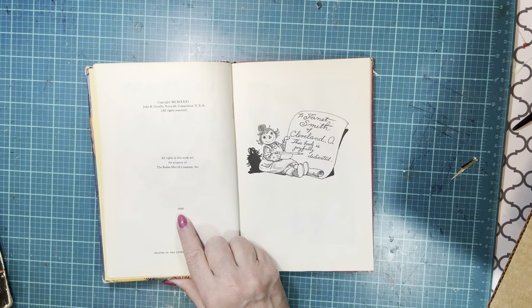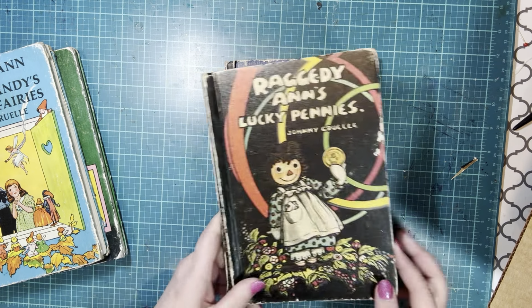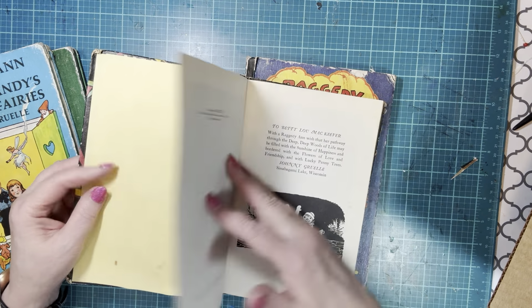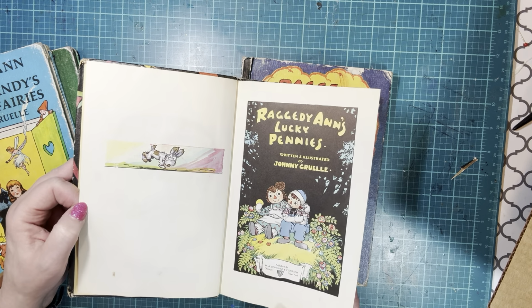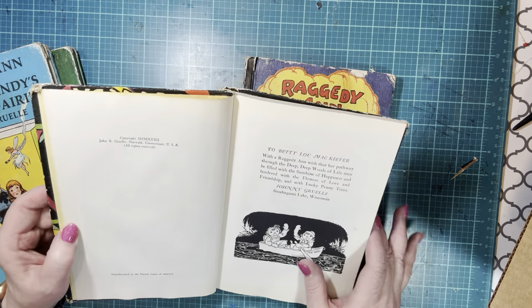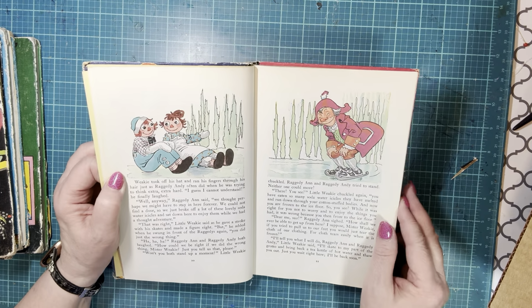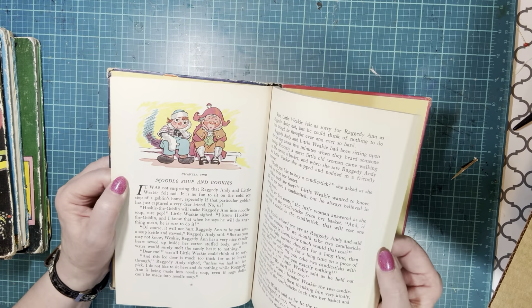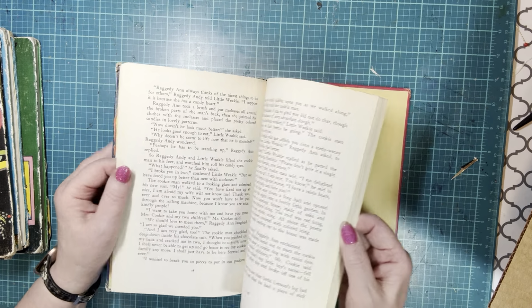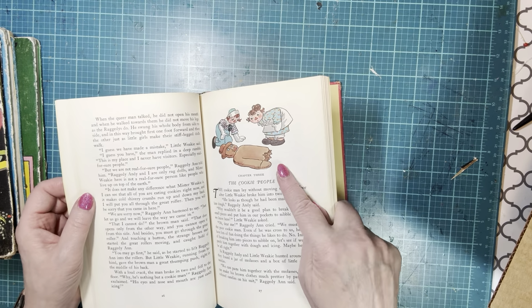Oh, it's printed 1960. Probably the first one wasn't really 1931 either. Well, it doesn't say, but I'm sure this is a newer edition of it, but still vintage. Aw. These illustrations are just so cute. There's some really funny characters in the Raggedy Ann stories. Oh, the cookie people. He broke.